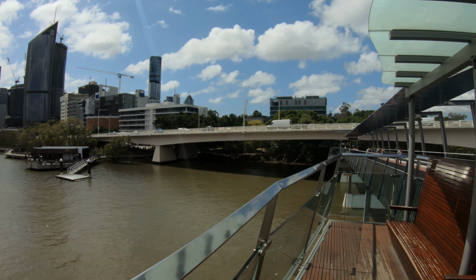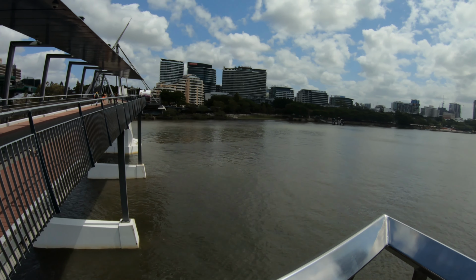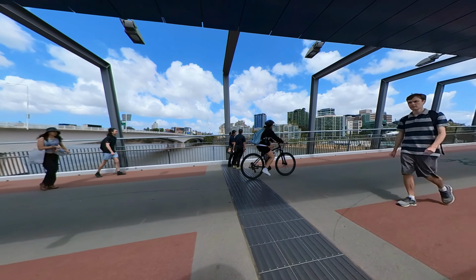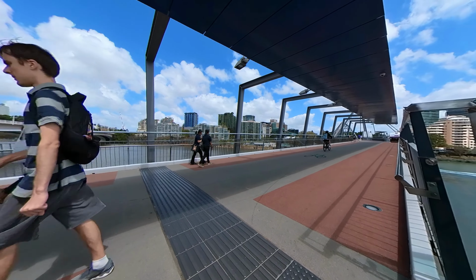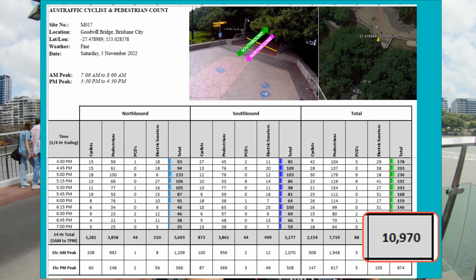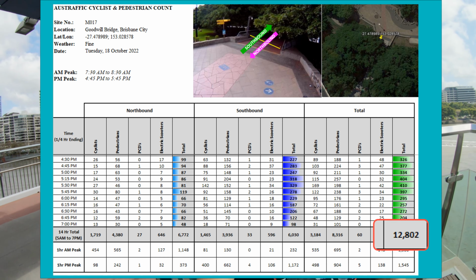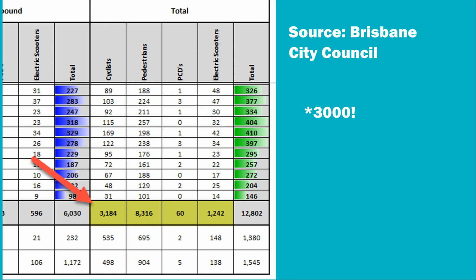So this is the Goodwill Bridge. It connects Brisbane CBD to South Bank and via the Kangaroo Point Bikeway to the V1 Veloway to the southern suburbs. It's far and away the busiest cycle and pedestrian bridge we've got in the city. It carries around 10,000 people on weekends, anything up to 13,000 people based on previous counts. And that includes mostly pedestrians, so around 7,000 to 8,000 pedestrians a day, 2,000 cyclists and 1,000 odd e-scooters, so it's extremely busy.